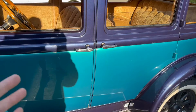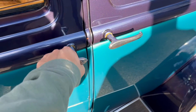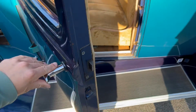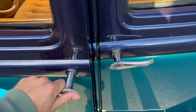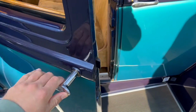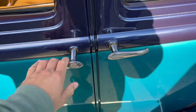Very interesting. So Dom, I just have to mention, this door handle situation, I've never really felt a vehicle like this. It's kind of hard to explain on camera, but just the satisfying clunk you get when you close the door, you just don't see vehicles built like that anymore. That is just a solid thud. Listen to that. That is so cool.